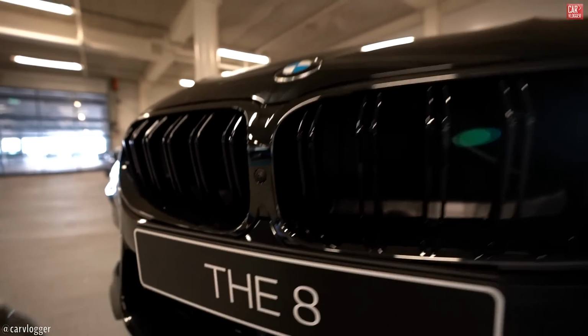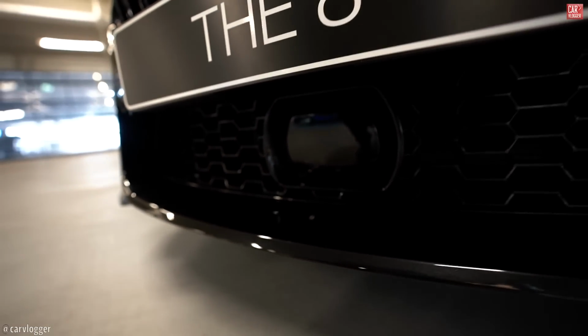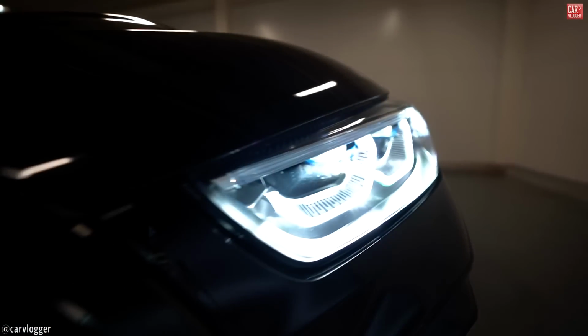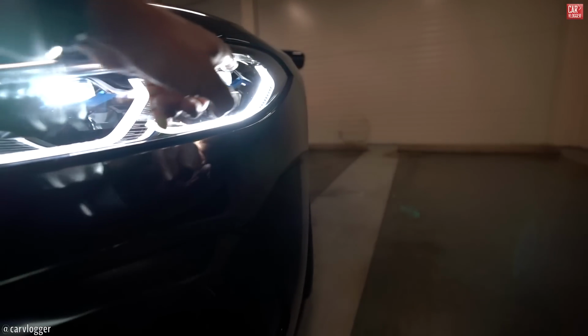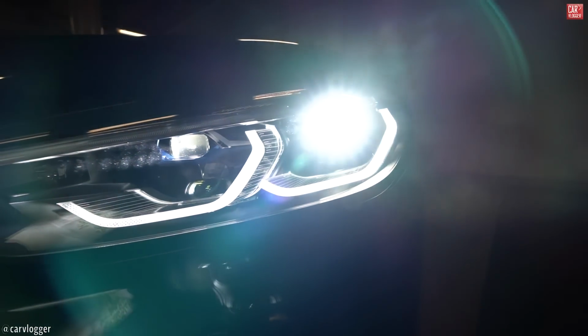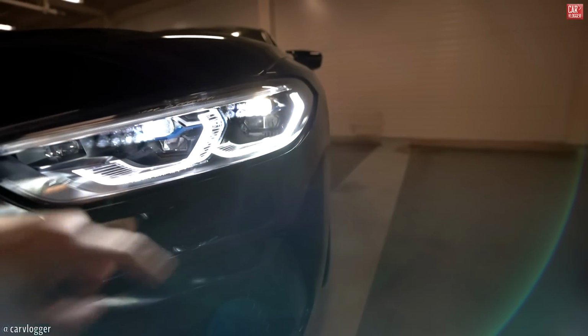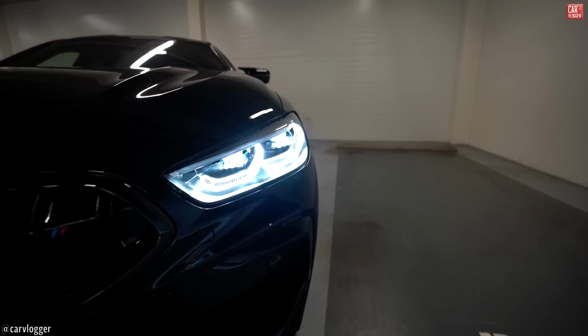Front camera, part of the whole 3D camera system. Here below, the big sensor for all the driving assistance, aggressive M grille. And then here the laser lights with that blue indication. If you see blue markers in the headlights of modern BMWs, you know it's a laser light. Hexagon day driving lights. Very nice long shape of the M8 nose.